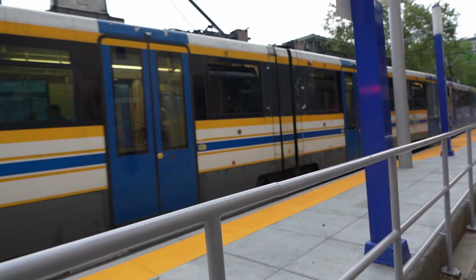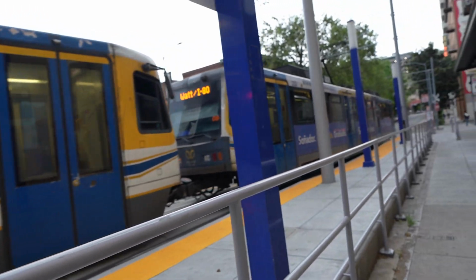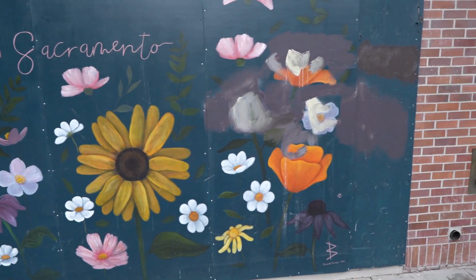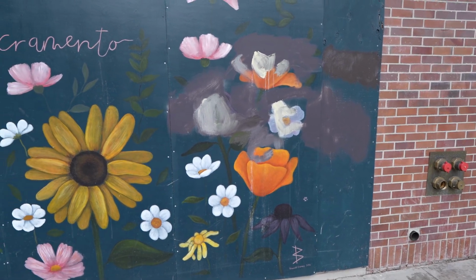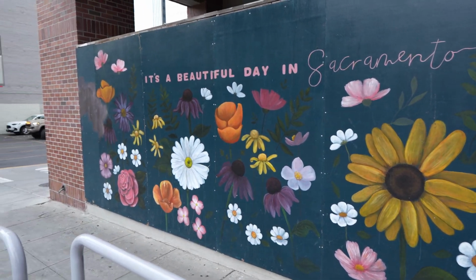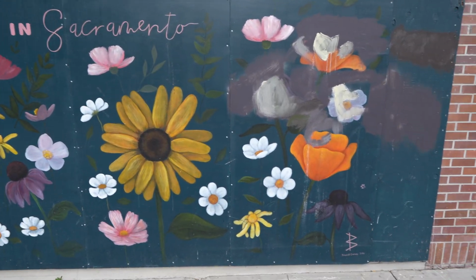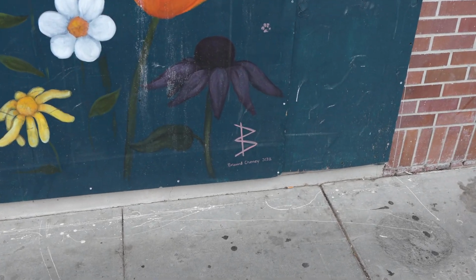One thing I do know, staying here, is that these things make a lot of noise. This one's from 2022 and it's from Brianne Cheney. It's a beautiful day in Sacramento. It's cute. It looks more like brush painted than spray painted, which is interesting. I thought murals were pretty much spray. This is very brush looking. I like it. And there's her signature down at the bottom, in case you're wondering.